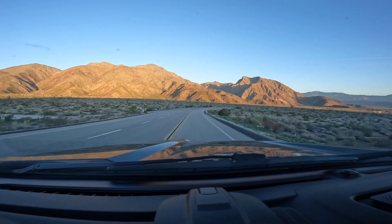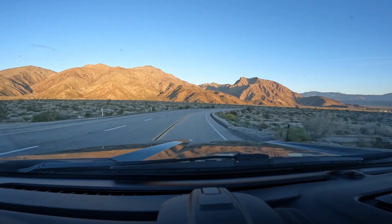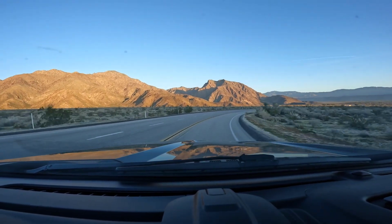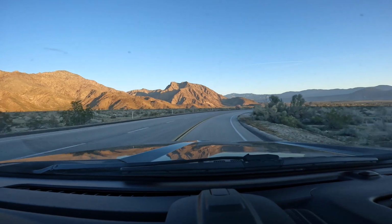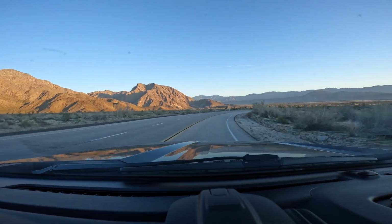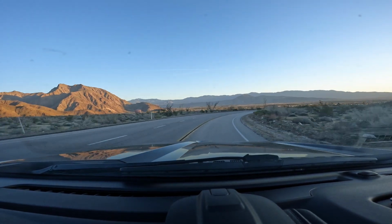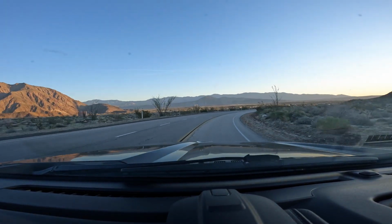So we are coming into the valley now. I saw a coyote this morning. They're all over here, as well as bighorn sheep, but coyotes at night when you are camping, and if you have your window open or whatever, you can hear them. It's kind of a cool sound.